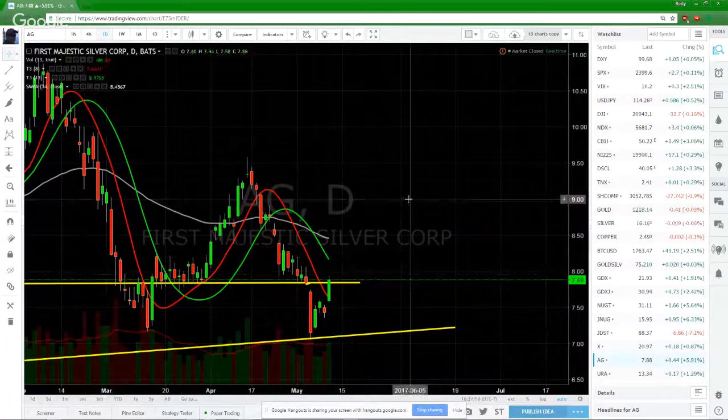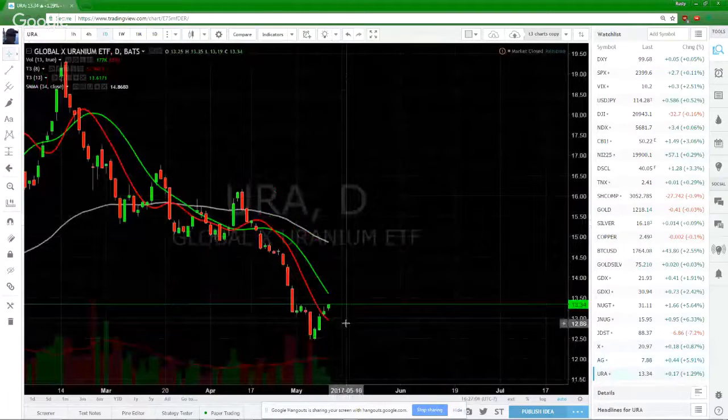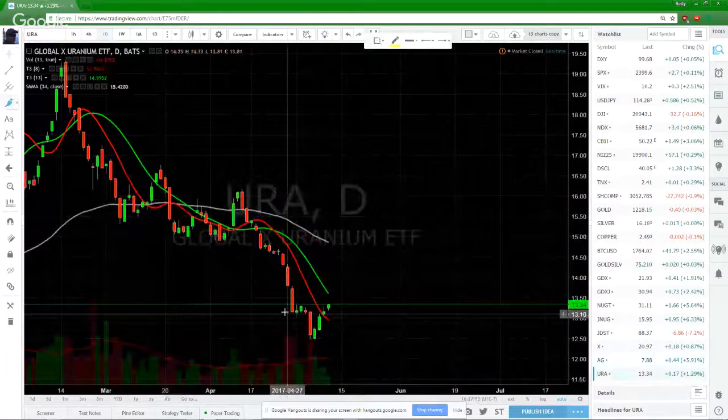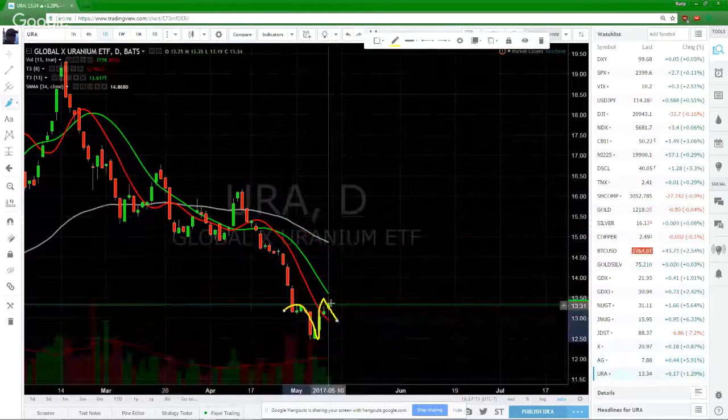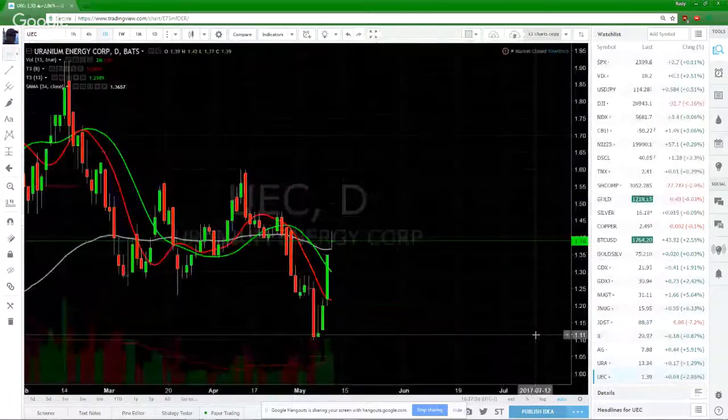Here it looks like uranium picked up. Nice 3-bar pattern. Look for the reversal. I got our head and shoulders. Look for the comeback into support scenario. Closing on its highs though. Look at that. UEC's took off, huh? Wow.